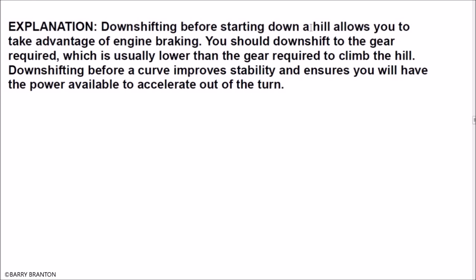Downshifting before starting down a hill allows you to take advantage of engine braking. You should downshift to the gear required, which is usually lower than the gear required to climb the hill. Downshifting before a curve improves stability and ensures you will have the power available to accelerate out of the turn. Next question.